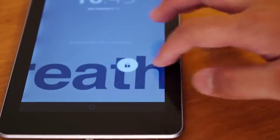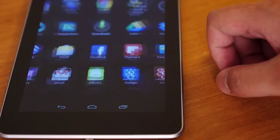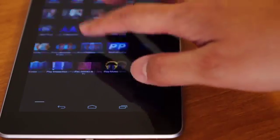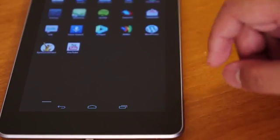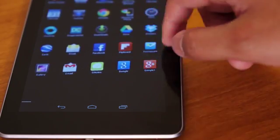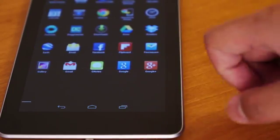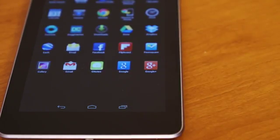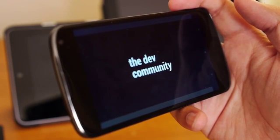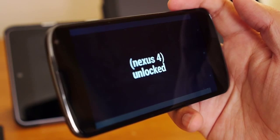Now, there might be a small degree of difficulty to this whole process. There might even be a little bit of danger because if it fails for whatever reason, you have a fancy paperweight on your hands. But with the right amount of research and the backing of a community that is honestly really helpful and developers who have made the process easy, you could be rooting and flashing your Nexus device as well.